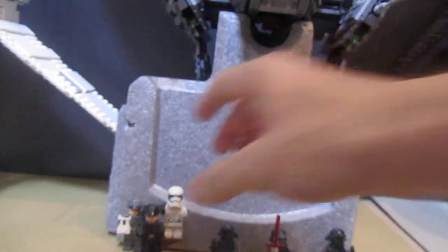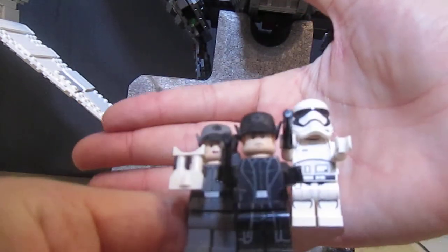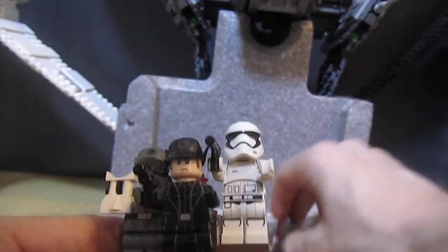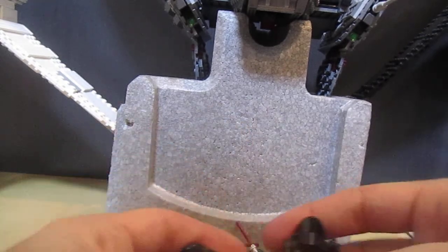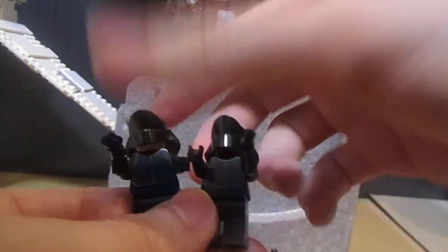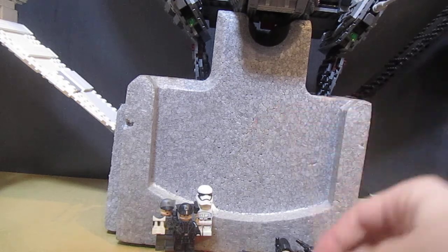Then for this set we have 6 minifigs. 2 of the 6 are named characters, so you have General Hux, and of course you have Kylo Ren. And we have 2, I forget what these are called, command pilots or something like that. So 6 minifigs, 2 of them named characters. Kylo Ren does also come with the cape.